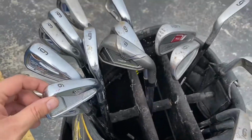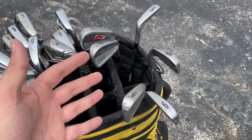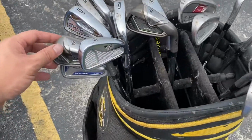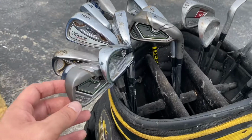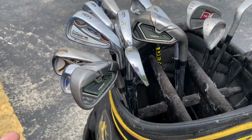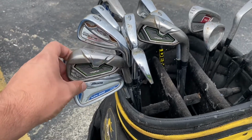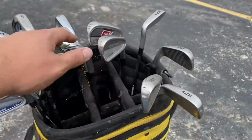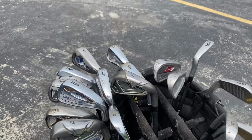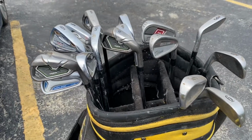I did pick up the golf clubs. What a strange set. They're all six irons. Every single club in here is a six iron. I was able to get them down to $50 from the $60 they were asking, so pretty fair price. I only need to sell two or three clubs to make my money back, and then the rest will be profit. There's a ton of TaylorMades and Callaways and Mizunos. They all need cleaning. Like I said, how strange to find all six irons, but it should be profitable over time.